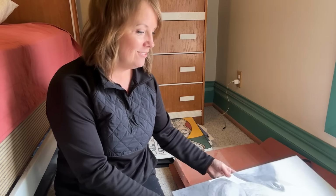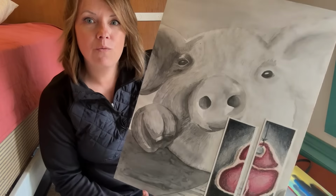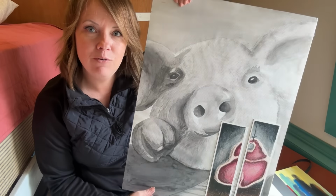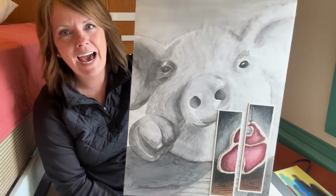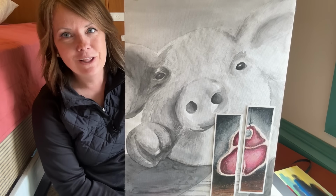So this one is funny. I don't remember what the assignment was, but I think it was to do some kind of juxtaposition. It's big. It's kind of bulky. I don't want to keep it long term.